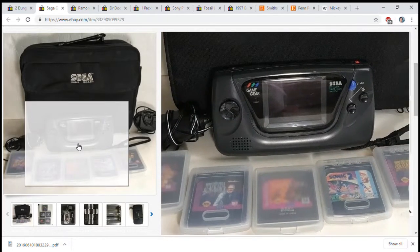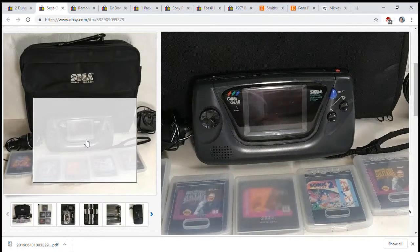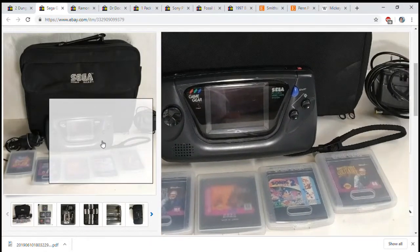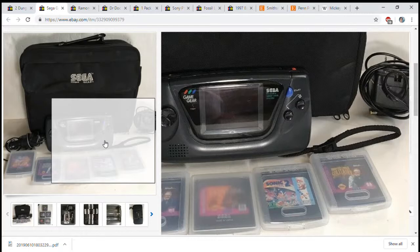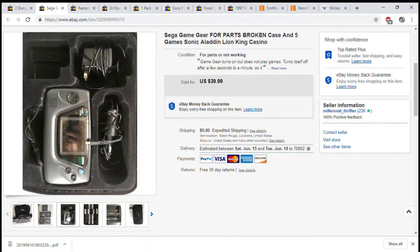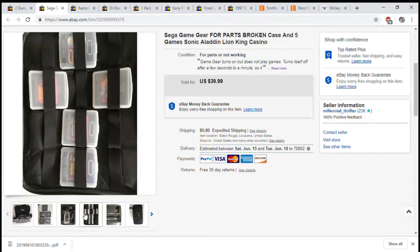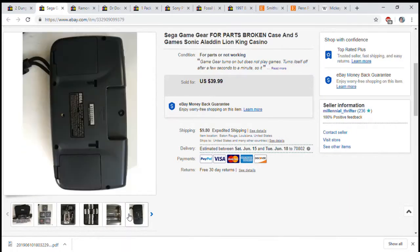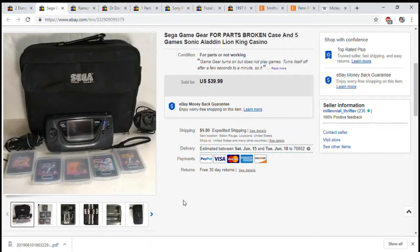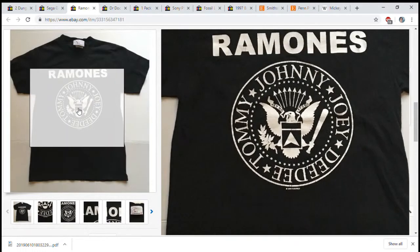They could just ditch the Game Gear itself or even resell it as a broken item. They could keep the bag or resell that. They could resell the components. That might have been what I should have done as well, because I did sit on this forever. But I would pick these up again if I saw them really cheap, especially the whole kit like this. Just watch out for these because they rarely ever work. Sold for $40 finally.